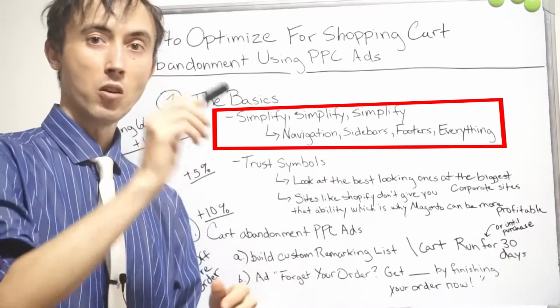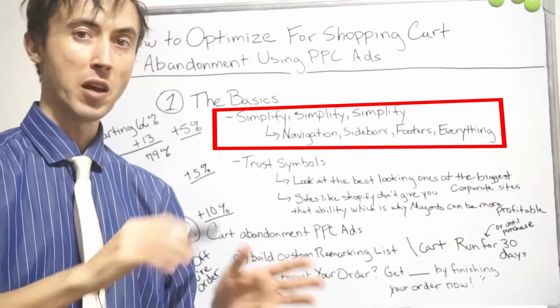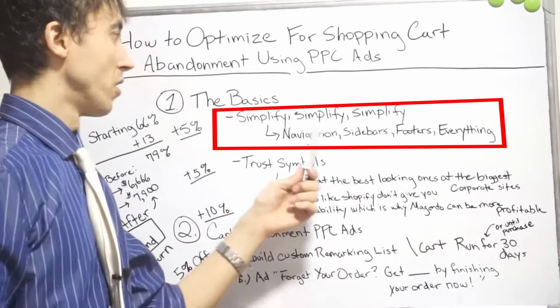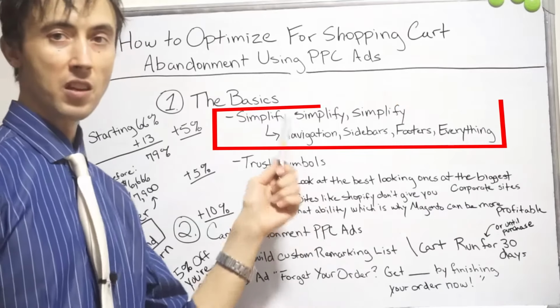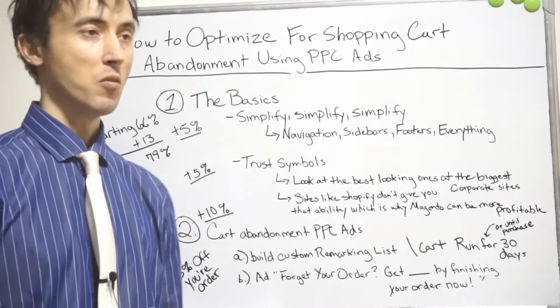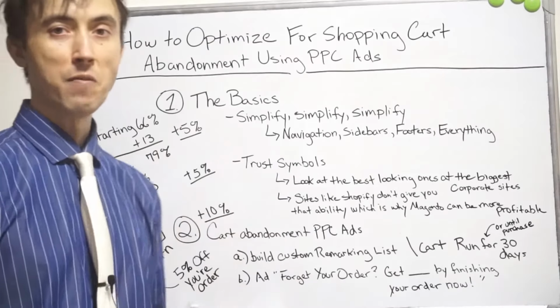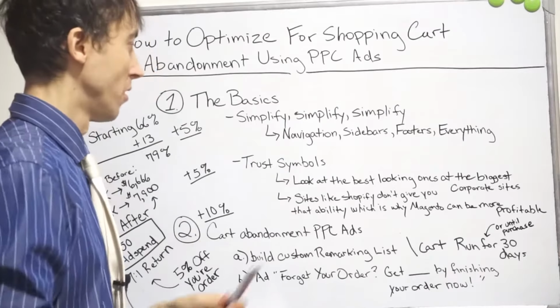Here's the item, quantity, price, checkout, and then streamlined all the way through. But that's the type of thing that you can do. And if you actually do all this stuff, and even if you don't do all of the stuff I mentioned, you'll probably get a 5% reduction in your cart abandonment rate just from that, forever, of course.